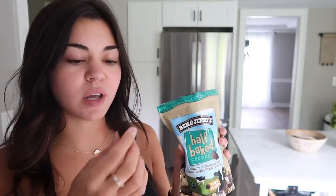I see so many. There's like three different kinds that you could get of these at the store too. I think I got them at Target. Maybe I do like the brownie better. I don't know though. If I go to Dairy Queen or something, I usually get the brownie batter stuff with the brownie chunks.